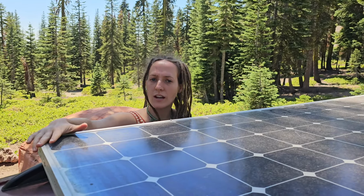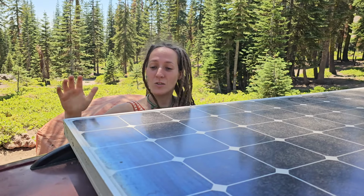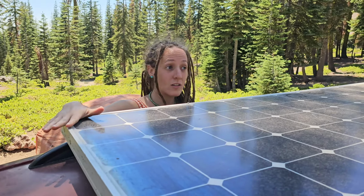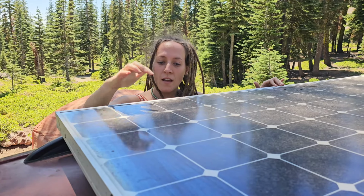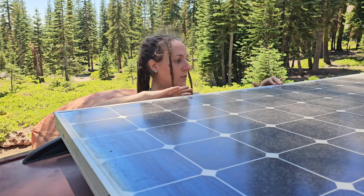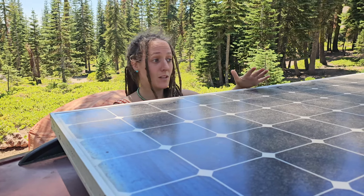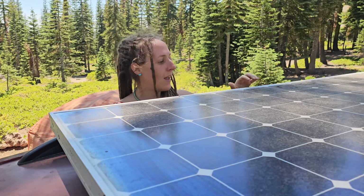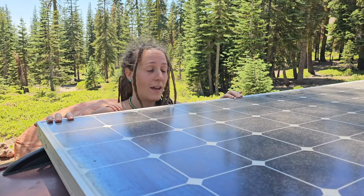It was used. I got it from Santan Solar, which is a great company that takes used solar panels from industrial places and utilizes them by recycling them so that people can afford them at a much better rate, because they're used but they still have a whole lot of life in them. And so I got this. I got a really good deal on this 435 watt panel.